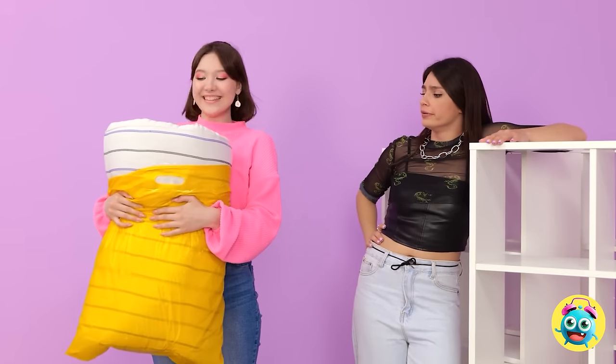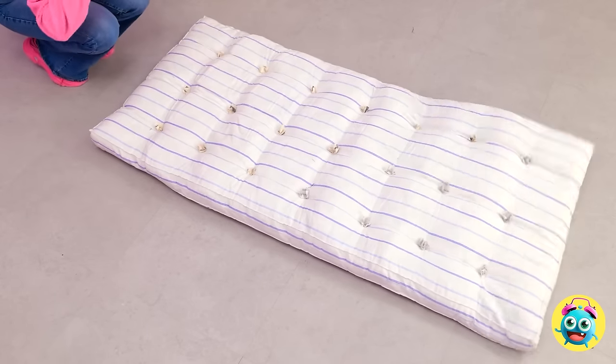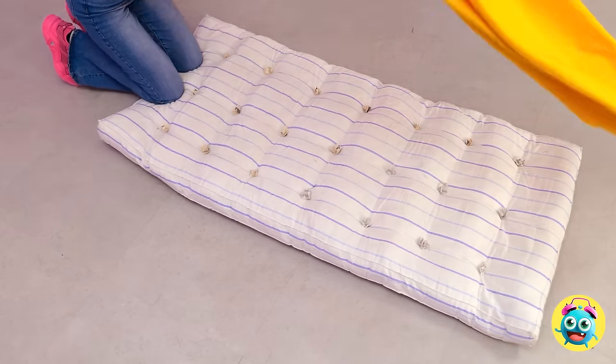Hey, look! I've got the little mattress we purchased! Great! Now go ahead and unroll it. Oh, right. Okay. Here it goes! It's nice! Let me put a blanket on it. I've got this yellow one right here. There we go. Nice and cozy.